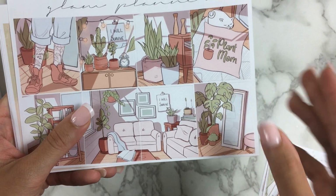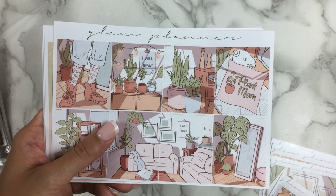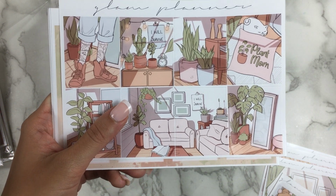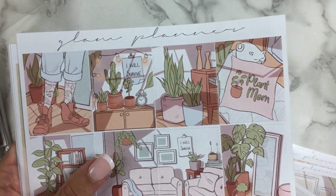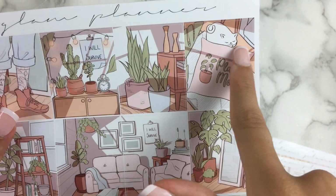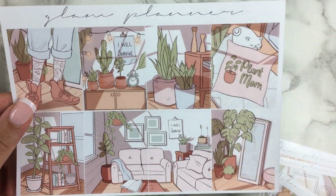So I did get the February Mystery from Glam Planner. I think it was February Mystery, which was the gardening kit. So I do have that as well. So I am slowly building up my plant kit collection, despite not even liking plants. But yeah, I love this little kitty here. The shape of this kitty is so ambiguous. It's like a blob of a kitty, but that is adorable to me.